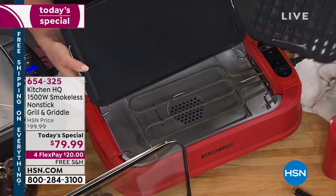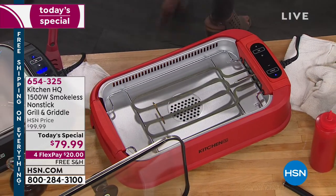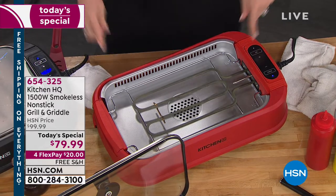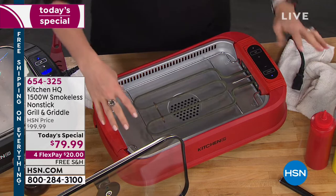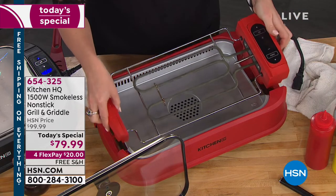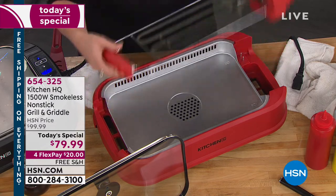So there's your choice. You have the grill or the griddle, depending on what you're cooking. When you pull those up, and Guy had talked about how large that heating element is, and then there's that stainless steel drip pan, which is gonna collect all of the fat and oil and grease so that you're not ingesting it. This is the part I don't want you to throw in the dishwasher. I think that's probably pretty obvious.